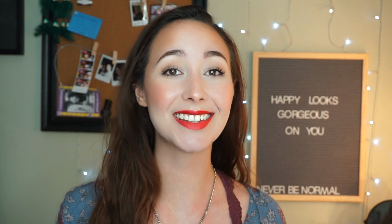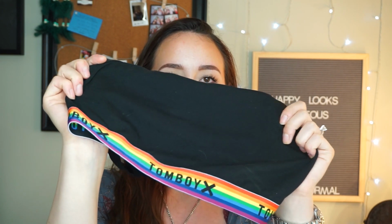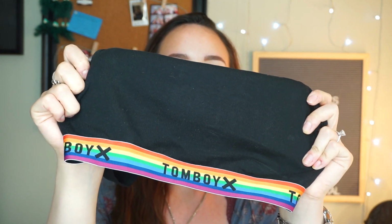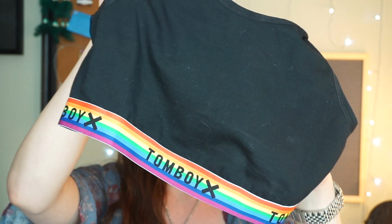And then the last product I want to show you guys is this sports bra that was actually sent to me by the brand Tomboy X. I have been wearing their sports bras like non-stop now since they sent me a few of them, but this one's my favorite one that they sent me because this one is in collaboration with Pride Month, and I absolutely love it. I love the rainbow on the very end. Their products are so comfortable to wear. They don't start to chafe or feel weird throughout the day, which I really appreciate.